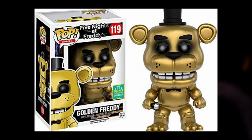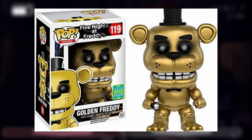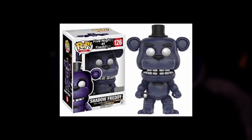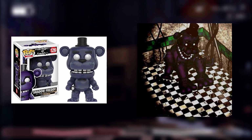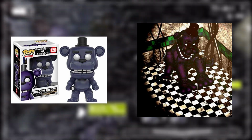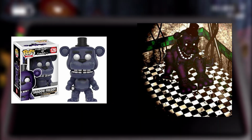After that, we got our first Five Nights at Freddy's 2 pop vinyls, and they picked really weird characters. So first off, we got Shadow Freddy, which is just a purple recolor of Freddy. This guy's pretty cool, but I don't really understand why they picked Shadow Freddy of all characters, especially considering he's barely a character in these games. He's just an Easter egg. But yeah, Funko will be Funko.